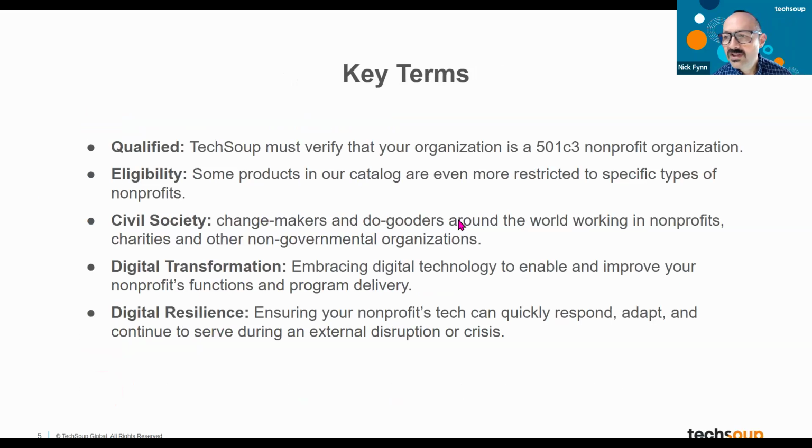So let's talk about some key terms at TechSoup that matter. Let's first talk about this notion of qualified. To use the TechSoup catalog, you must submit to us some paperwork that verifies your organization is a 501c3 nonprofit organization, right? Because the offers in the TechSoup catalog are limited only to nonprofits. Unlike most sites where you go to spend money in the world, we cannot provide the products that we support to just anyone. You have to be a nonprofit to use them. So that's what it means when you're qualified with us. We know that you're a nonprofit and we can work with you.